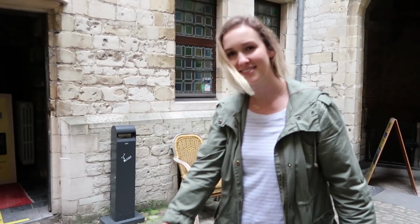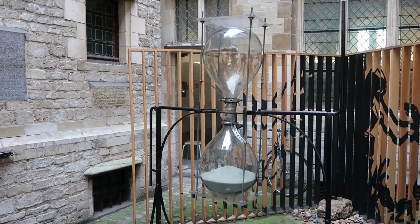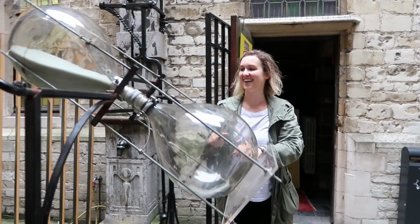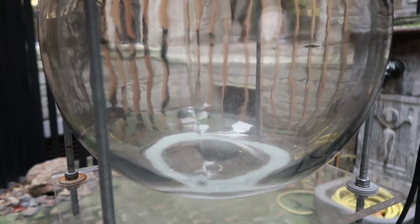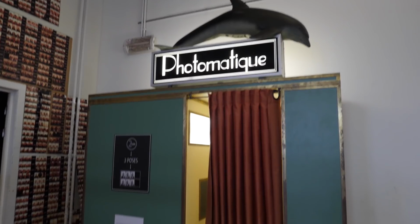The sign says this is the oldest half hourglass in the world. I think you should flip it over. I love that sound. It's so small in here, I can't even sit down. Yeah. As long as you're in the photo.